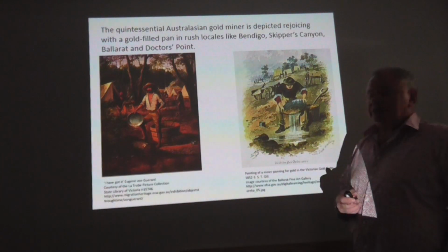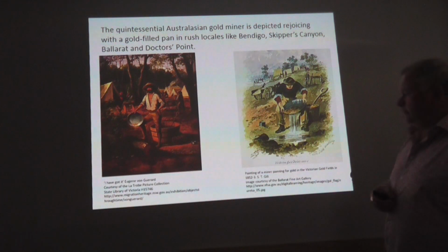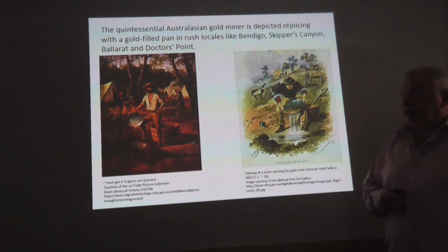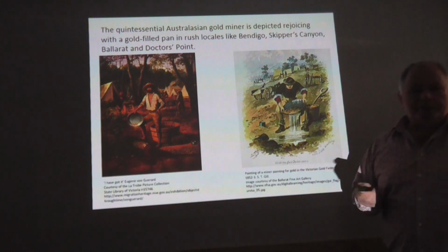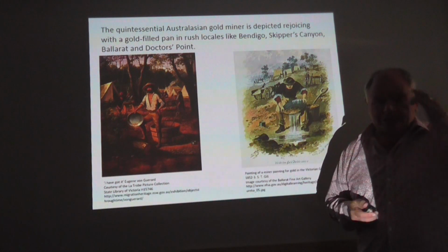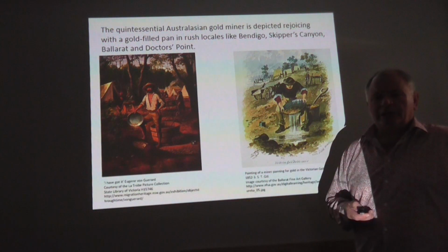So the first thing is to look at the visual representations of the rush. There we've got Eugene von Gerard's quite iconic picture from Australia called I Have Got It, and another one here from the Victorian goldfields by S.T. Gill, probably Australia's most iconic goldfields artist. The idea here is they're depicted always with a pan laden with gold, and they might be the same picture here. These were Victoria, but the same picture might apply to Doctor's Point, Skipper's Canyon, or Bathurst in New South Wales. But the depiction is always showing them with a gold pan.